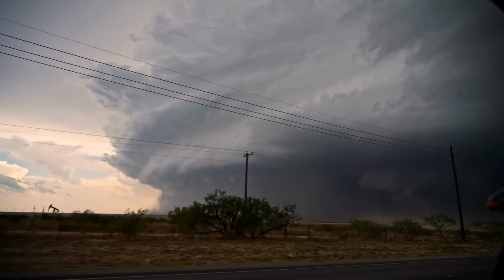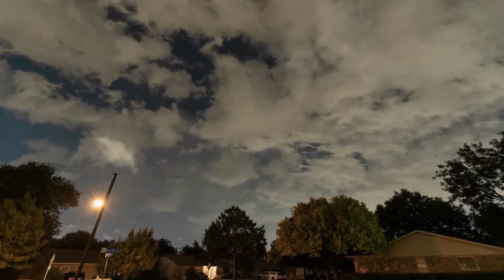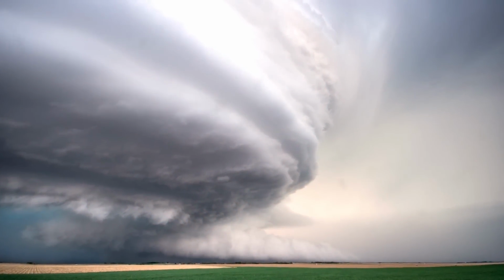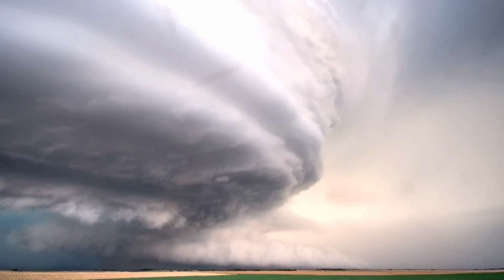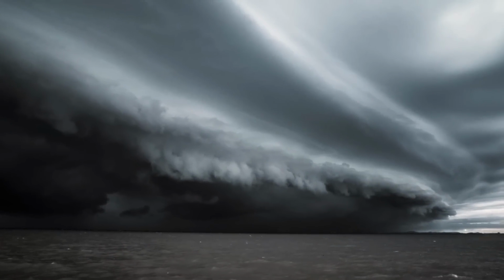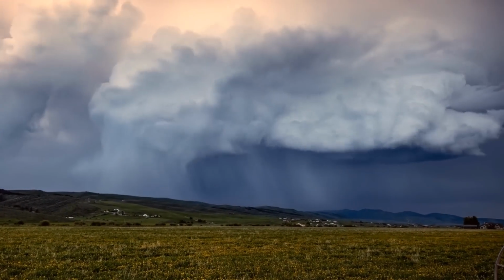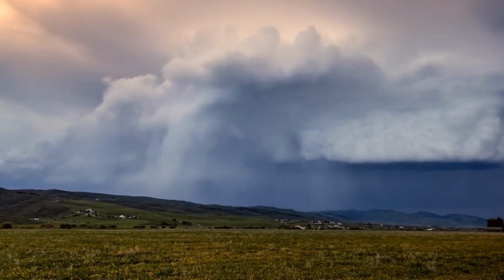And how about a supercell thunderstorm? It's the least common type of thunderstorm, but it's the most dangerous. It's likely to cause severe weather, damaging winds, very large hail, and even violent tornadoes. What makes supercells unique is a deep and persistent rotating updraft called a mesocyclone. Supercells can potentially last for hours and cause great havoc.